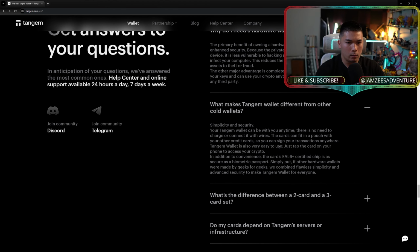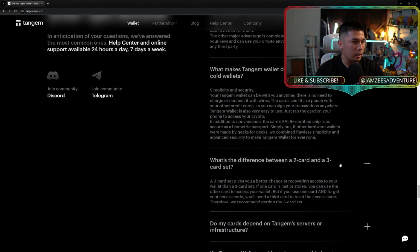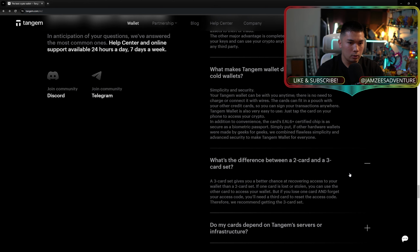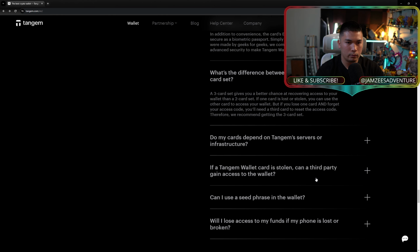So the EAL6 Plus certified chip is as secure as a biometric passport. That's pretty cool. Let's see, 2 and 3 card set. Yeah, if you guys are wondering, should I get 2? Should I get 3? It's like what, a $10 difference. What was the price again? $15 difference.